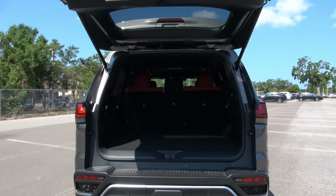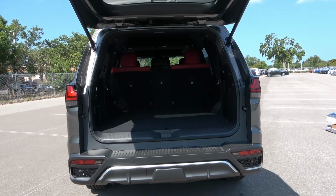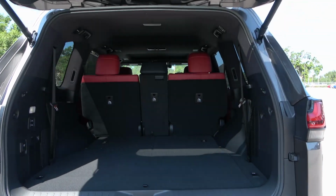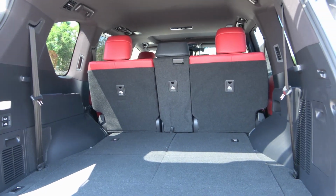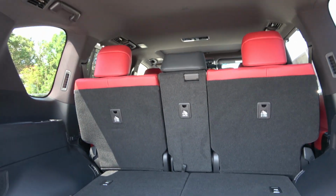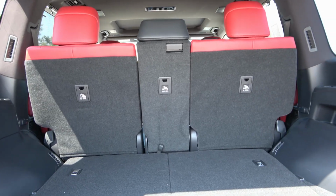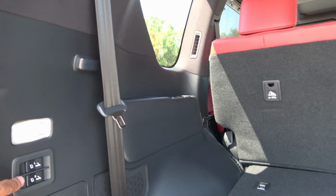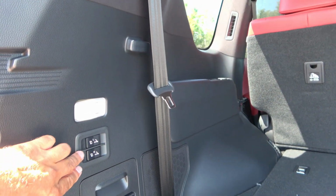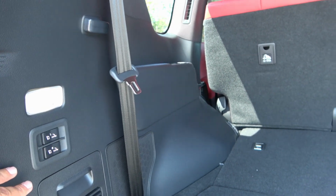So as you can see, it is a very tall opening, and it's wide too, so definitely as far as the cargo space with the third row seats folded down, there's no issue whatsoever. This is a lot if it was a 5-seater vehicle. Now if you fold up the seats, it could be a different story. Now of course the middle seats fold down as well, and I wish there was somewhere here. Now they have the power adjustments for the third row seats, but not for the second row seats.